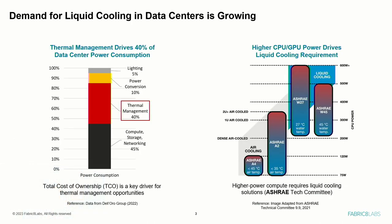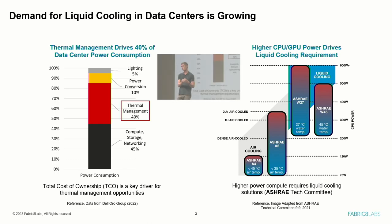So to get into the details, demand for liquid cooling in data centers is growing. When we look at the energy consumption in the data center, about 40% of the total energy is used just to remove heat from the system. So this makes the thermal management solution a real consideration when we're looking at the total cost of ownership of a data center: how much of that energy is being used to get heat out instead of driving the system for the performance that you really want. And as we're seeing in many of the talks here, the increasing level of CPU and GPU performance is necessitating the shift away from air cooling into liquid cooling solutions.